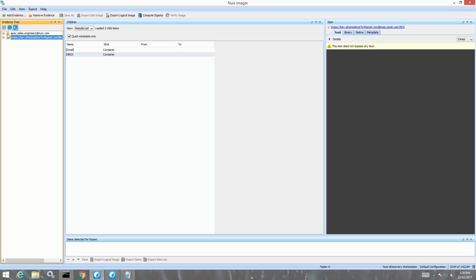Just very quickly, in here I've already got a Google Drive account pre-populated. What's interesting about Google Drive when we connect in is that we are able to see deleted information. We can capture all that information in here.